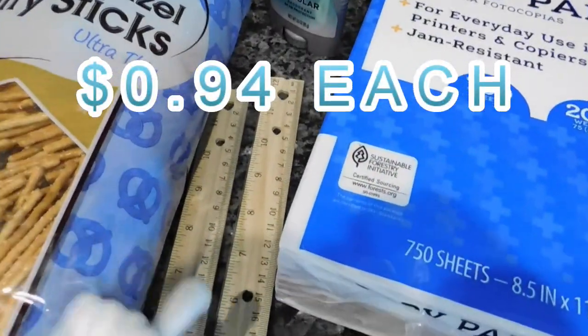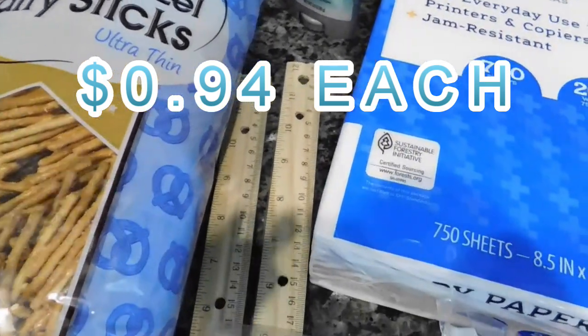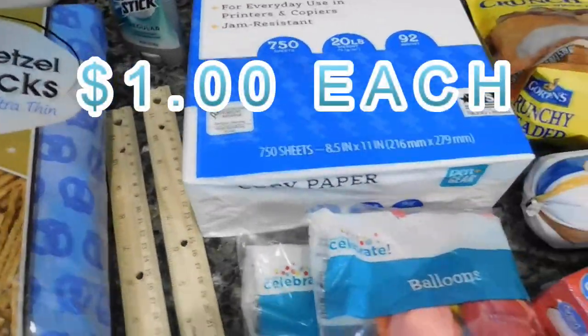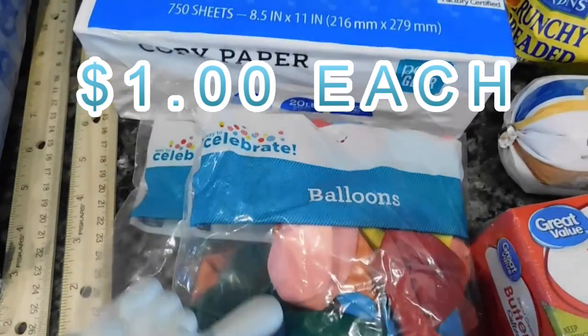I got two rulers. I feel like this is the fifth time this year I've bought rulers. They keep breaking in the schoolroom. But I got some more rulers because we've been working on measuring again. I did get some balloons for my kids. Cam likes balloons a lot. He likes to play with them and stuff. So I picked up two packs.